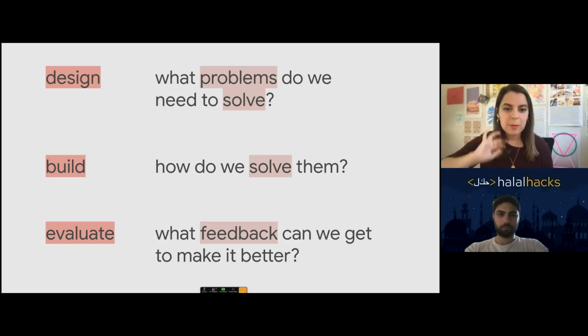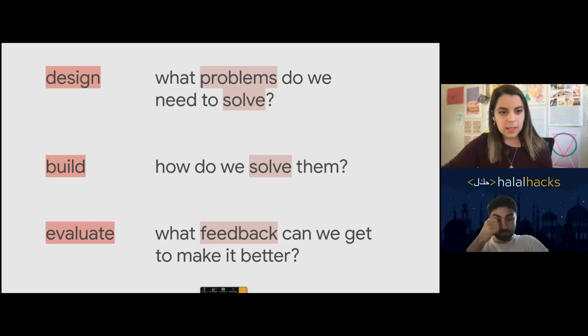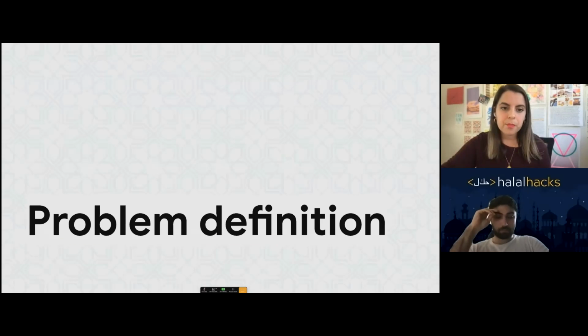So again, with design, we want to ask some questions. What problems do we actually need to solve is how you start off the design process. Building is more about how we are actually solving that problem. And then afterwards, you want to evaluate what feedback you need to get to make your product better and iterate on. Cool. So with actually defining a problem, as you're going into the hackathon, I'm sure you have a lot of concepts that you're thinking of building and using this time to focus on.